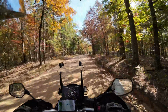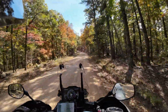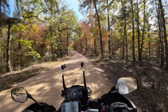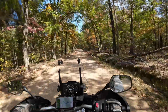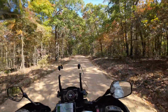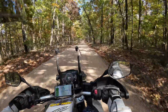Man, I got the preload cranked down on this rear shock from my trip when I had all my gear and stuff. I cranked the preload down. It's a little much right now. I don't have all my camping stuff on here. Nice thing about this bike, you don't have to remember to turn the traction control off when you hit the dirt, hit the gravel roads. It don't got no traction control.